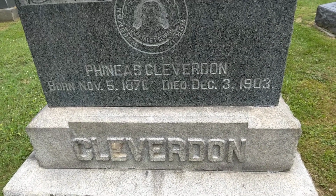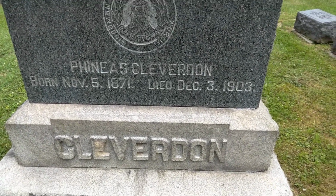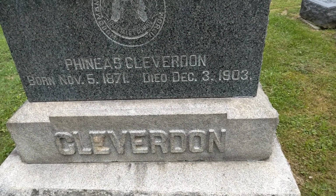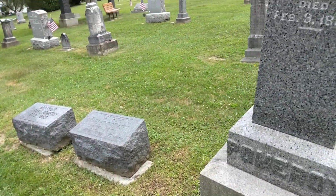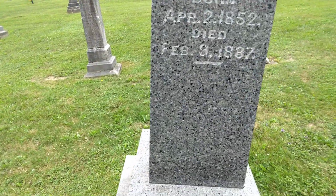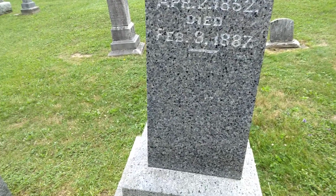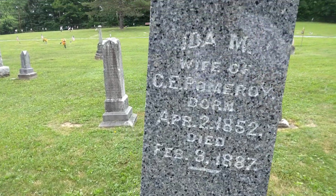I'm not sure on the first name. Pinus Cleveland, I think. Born November the 5th, 1871, and died December the 3rd, 1903, on that stone right there. Then we have Ida M., she's the wife of C.E. Pomeroy, born April the 2nd, 1852, and died February the 9th, 1887.